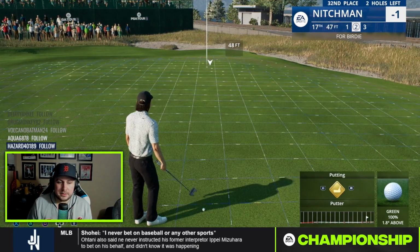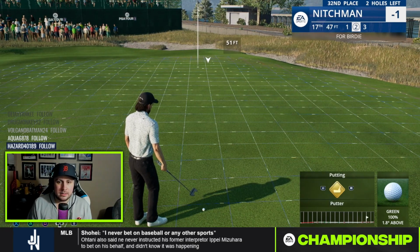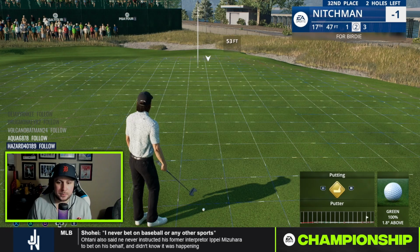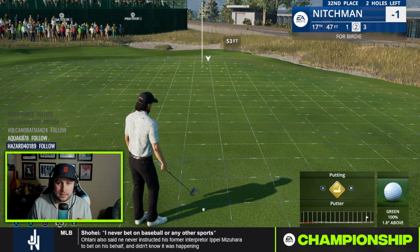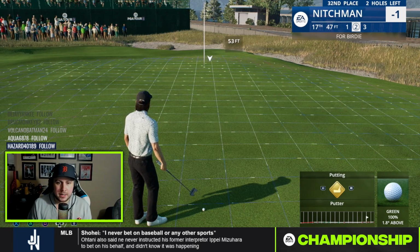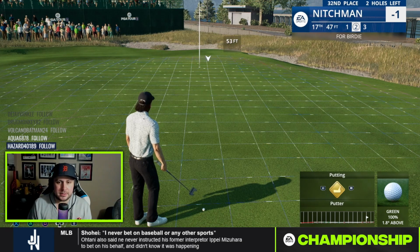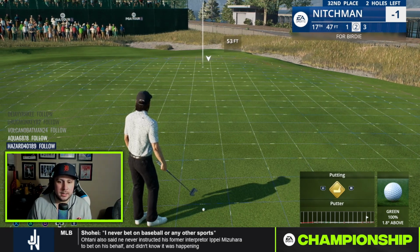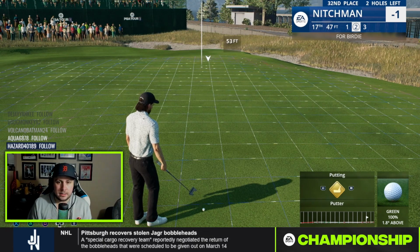Now, this doesn't do a lot in terms of uphill outside of right in front of us. So we're going to want to give it a little bit more. This is just going to dart off to the left off contact, but then break right the rest of the way. We just want to make sure it gets over the ridge. If we miss a little bit right here, that's going to be okay. Our putt for par looks like it could be a fairly easy one.